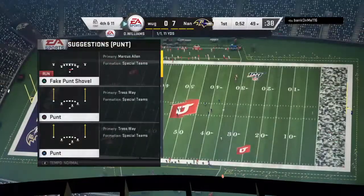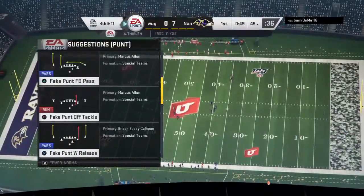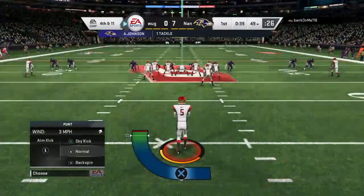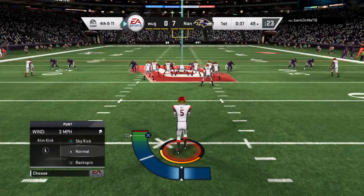And he'll be brought down just shy of midfield at the 49-yard line. It's a gain of 11, but they're still well short. It's 4th down. Now the former Oklahoma Sooner Tress Way on to punt the football.